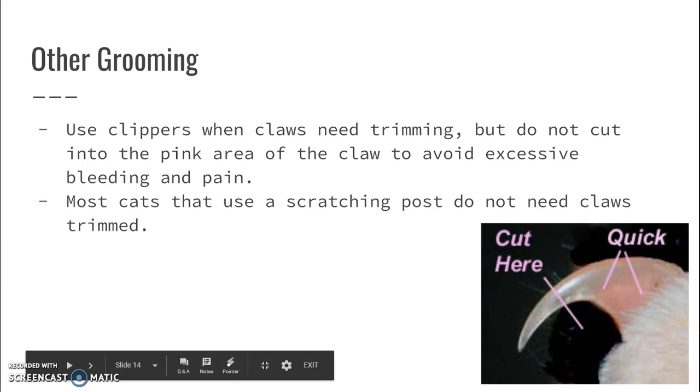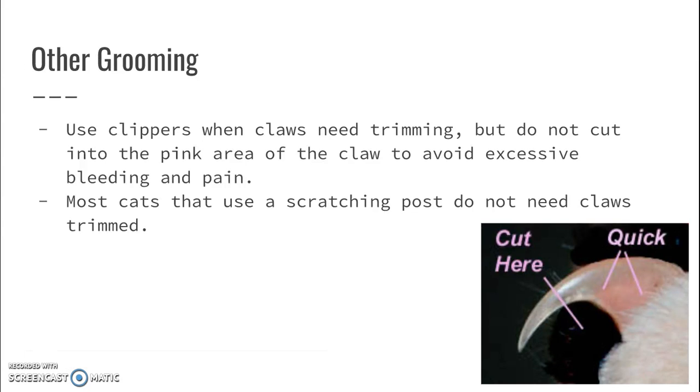So nail clipping is very similar to how it is in dogs. You want to use nail clippers when they do need trimming, but you don't want to cut into the quick, much like a dog. Most cats that use a scratching post really don't need their claws trimmed. They kind of work it themselves and they don't need it.